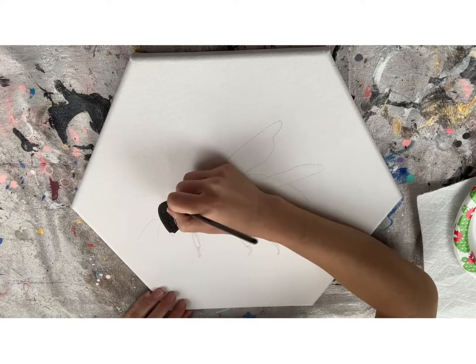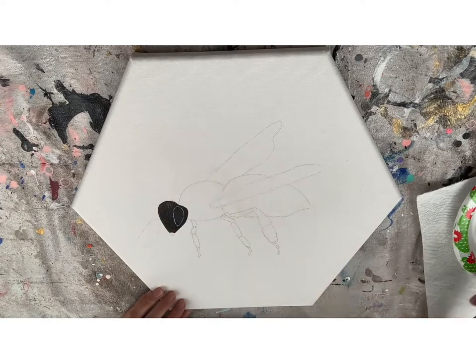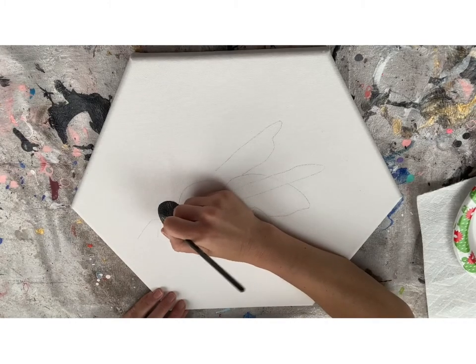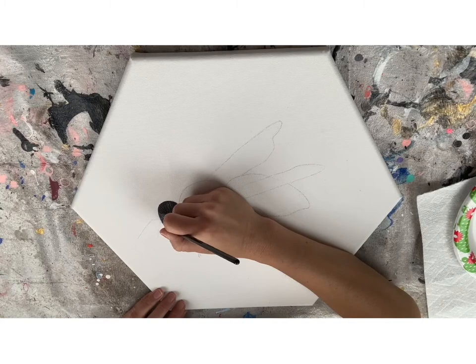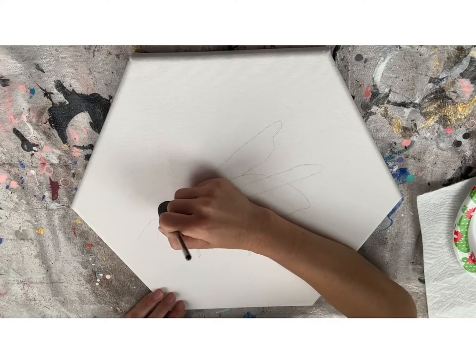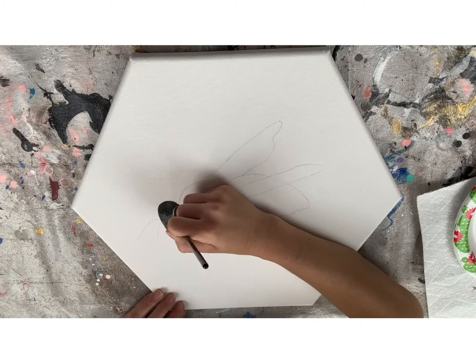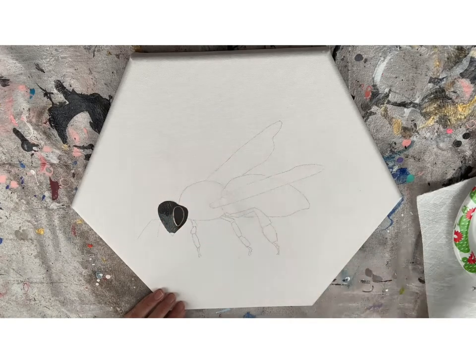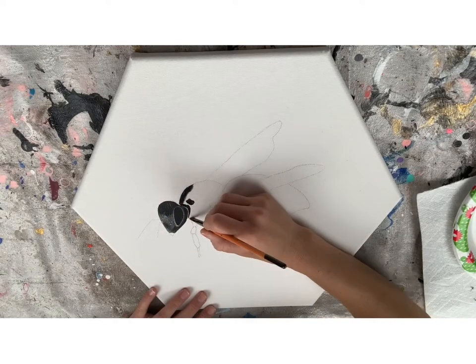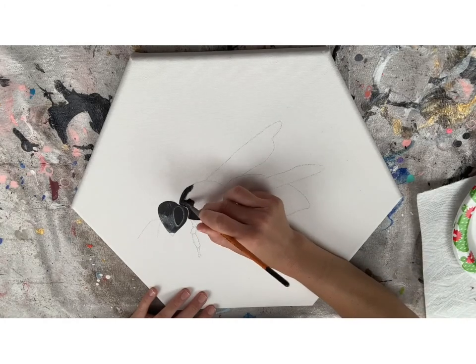Using the same brush, I use a tidbit of raw sienna towards the top and custard cream below and around the compound eye, which may be a little hard to see for now. For the thorax, I switched to my number 6 filbert brush, also filling it in with the base coat of Mars Black.